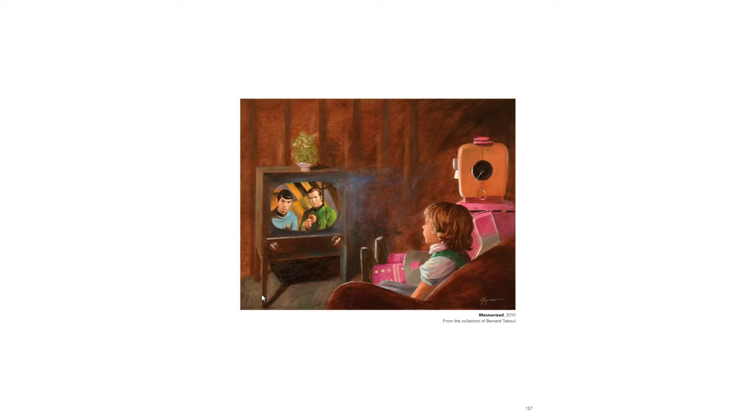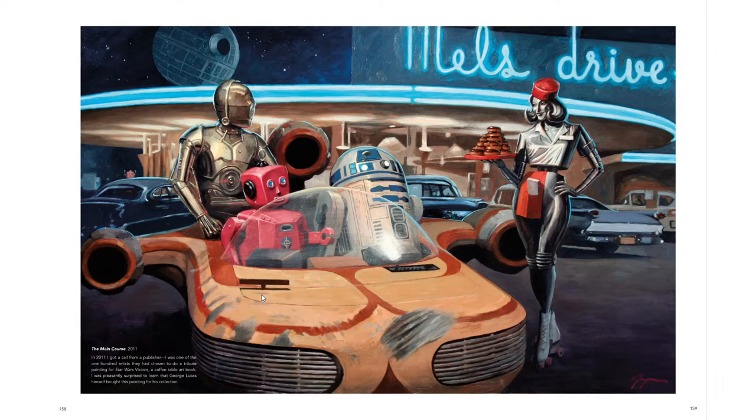Oh, wow. I really like this one. Here we go. The main course. We got this robot woman coming in with some donuts, right? We got the boys right here. You know? Damn. Mel's Drive. Wow. This is taken from Mel's Diner in SF, right? That's funny.